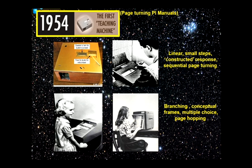Is there a laser or something here? No. And you can't see the mouse. Maybe here. Oops.